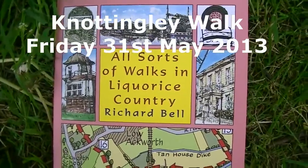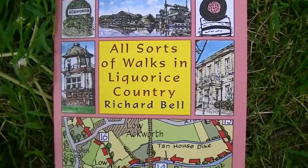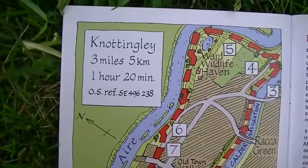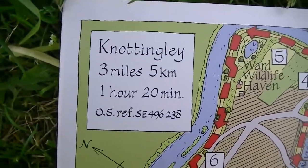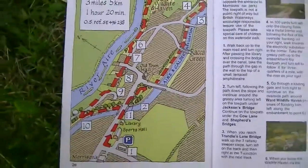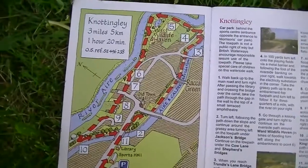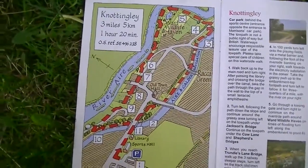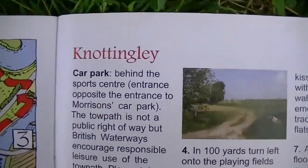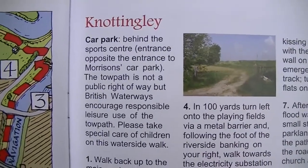Right, it's Friday 31st of May 2013. I'm doing a walk from this book. And this is the walk I'm doing, the Knottingley one. There's a bit of the Aire and Calder Navigation and a bit of walking along the river there. So that's where I am now, in Knottingley, behind the sports centre.